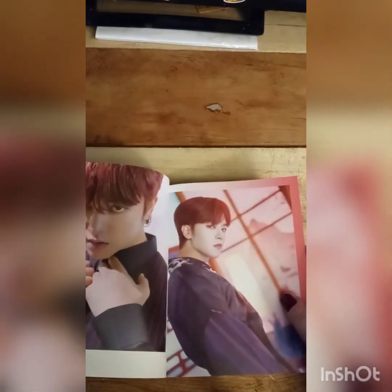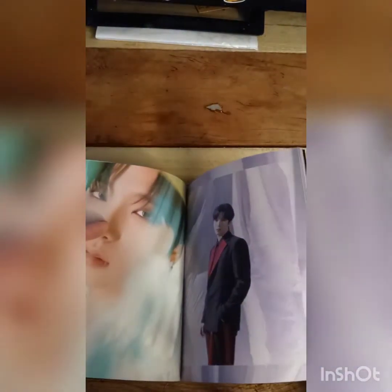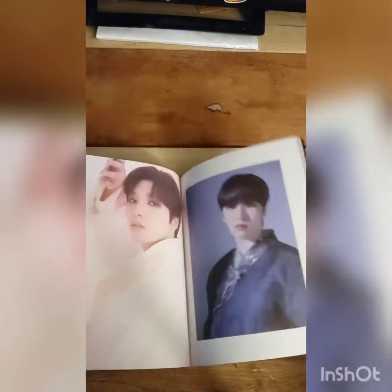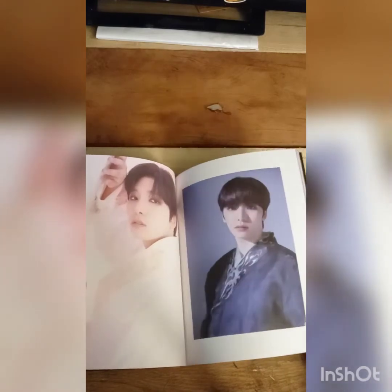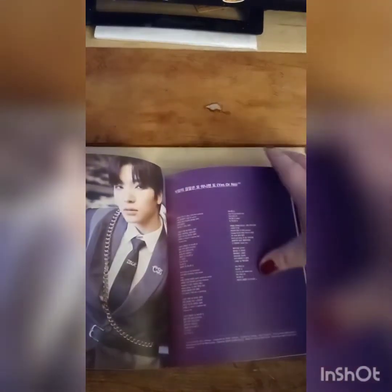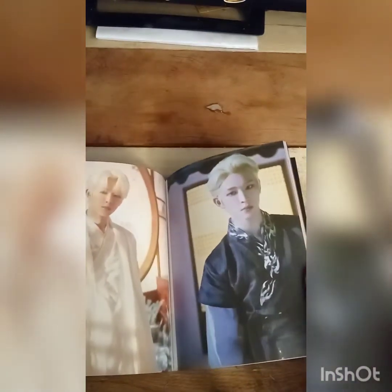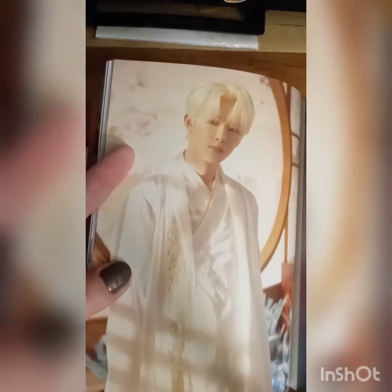This hair color on Ravn is also really nice. It looks really good on him. Luna is probably one of my favorite ONEUS songs. The traditional outfit just looks so nice. This one looks nice on Seoho too. Look at him in this outfit. Tell me he doesn't look amazing.